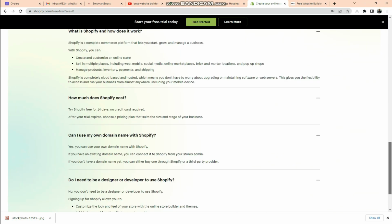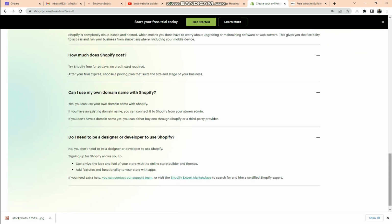So some people will be asking, can I use my own domain name with Shopify? Yes, you can use your own domain name with Shopify. If you have an existing domain name, you can connect it to Shopify from your store's admin. If you don't have a domain name yet, you can either buy one through Shopify or a third party, right? So I'll be placing a link where you can get yourself a domain name.